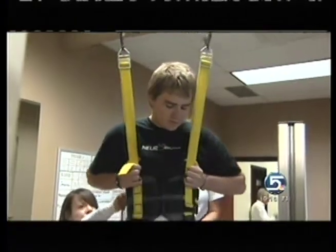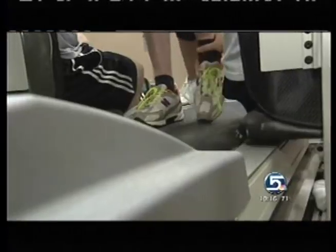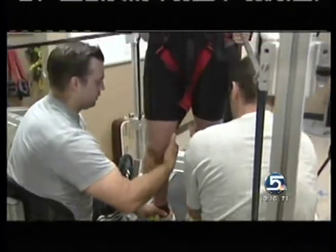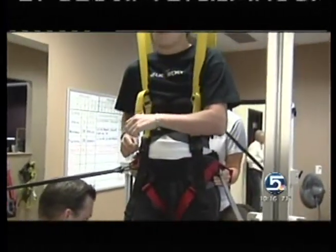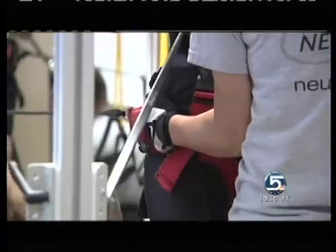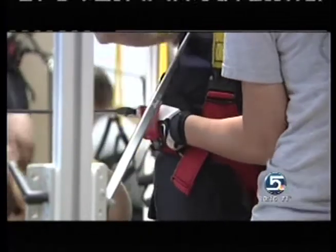Using this machine, trained therapists work to re-trigger that memory, to stimulate flexor and extensor surfaces of the lower legs while manually moving Jared as if walking. A third therapist shifts the hip from side to side and slightly rotates the body, as we all do when we walk. What we're trying to do is tap into the spinal cord network that's already there and tell it, look, we want to keep doing that.